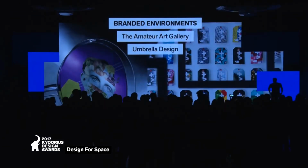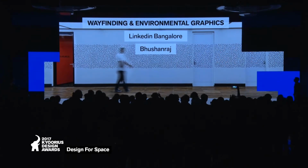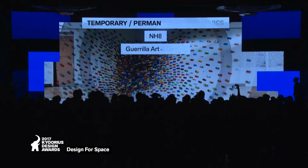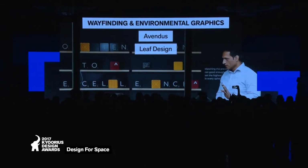Next, ladies and gentlemen, here is Design for Space. There are four in-books in this category. Let's have a look. Winners tonight in random order, we have Gorilla Art and Design for NH8.